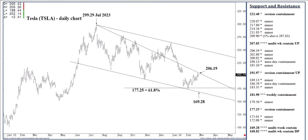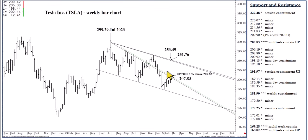We do need to close above not only 206.19, but tomorrow above the weekly version at 207.83. If we can close tomorrow, Friday, above 207.83, and yes, that should be by a 1% margin, that would be a 209.90 settlement on Friday or higher, then we have what I would consider to be a 2 to 3 month buy signal or sooner into the low 250s. This could be accelerated. It could be within 3 to 5 weeks, or it could take the better part of 2 or 3 months. Either way, we would expect the low 250s within 3 months or sooner.